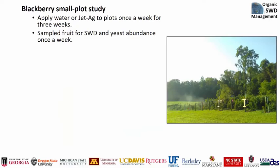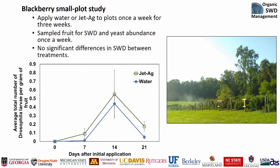University of Maryland also did a small plot trial in a blackberry planting they have. In this, they applied JetAg once a week for 3 weeks to these small plots, and then they sampled the fruit for spotted wing Drosophila larvae. They also looked at yeast abundance once a week. On this graph, the y-axis is the number of Drosophila larvae per gram of fruit, and the x-axis is the days after the initial JetAg application.